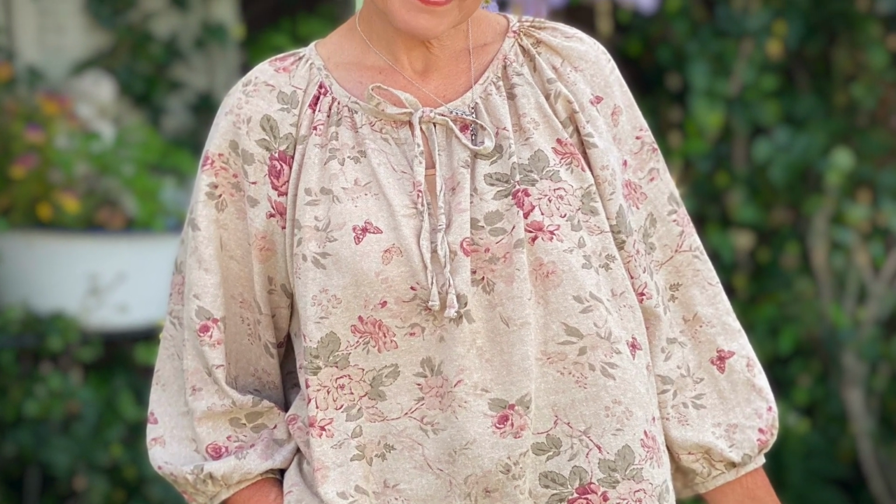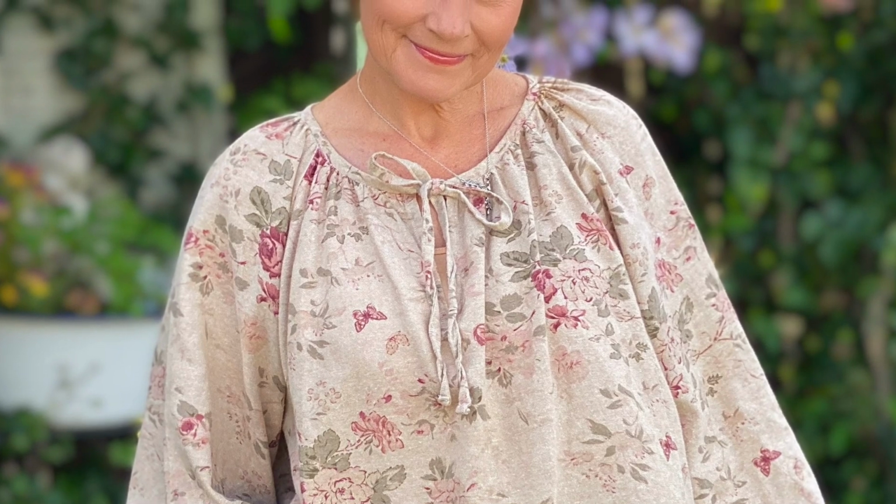In fact, I've made quite a few of the Roscoe blouse throughout my sewing, and it's always worn. If ever I need a quick blouse to make, that's the one I tend to grab, that pattern, because it's just easy to make and it's lovely and comfortable to wear. So that was my Roscoe blouse.